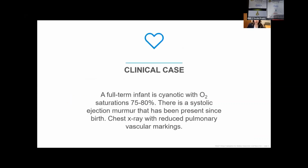So let's start with a clinical case. This is a full-term neonate who's cyanotic, O2 saturation 75 to 85%. When you examine the baby, you note a systolic ejection murmur that's been present since birth. And you obtain a chest x-ray and find that there's reduced pulmonary vascular markings. So what's going on with this neonate?